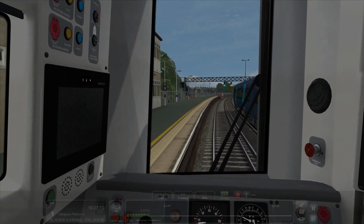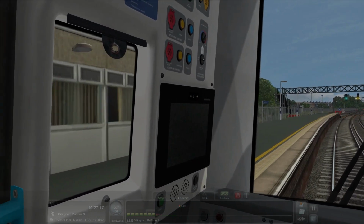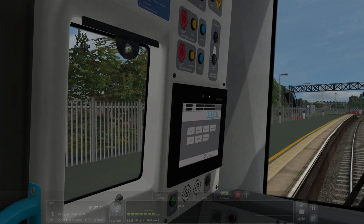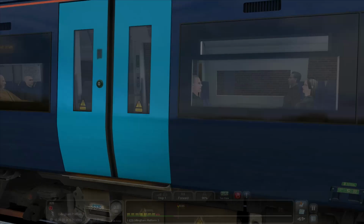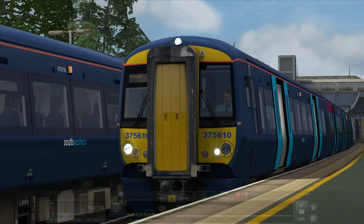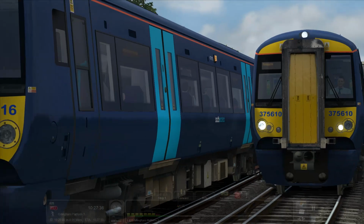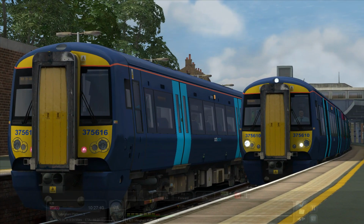Right. There's our stopping point. Thereabouts. It's going well. Oh yes, there we go. And doors. Lovely stuff. Welcome to Gillingham. Change here for services back to where you just came from and Kent and all that jazz, and it's fun. I wonder if you're going to move so I can get a nice screenshot with you. Oh, that'll do. Look at that. Lovely stuff.